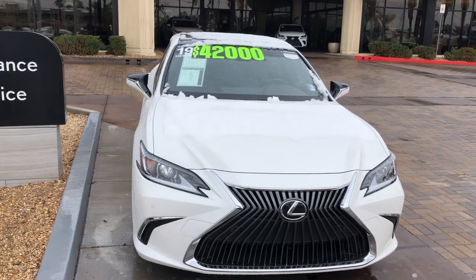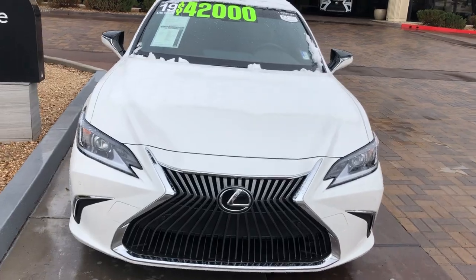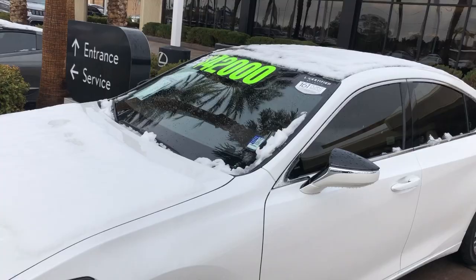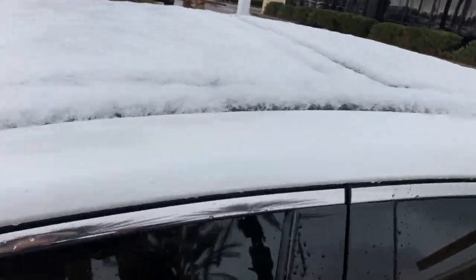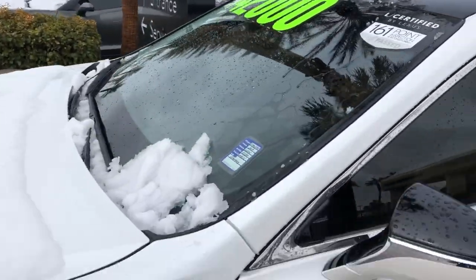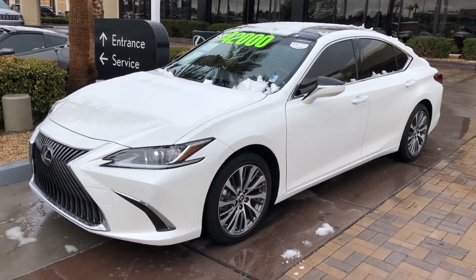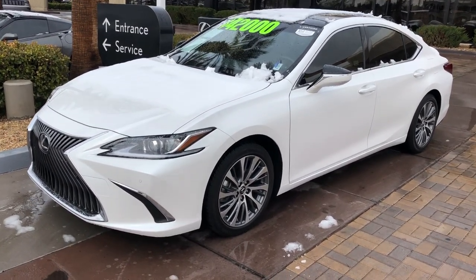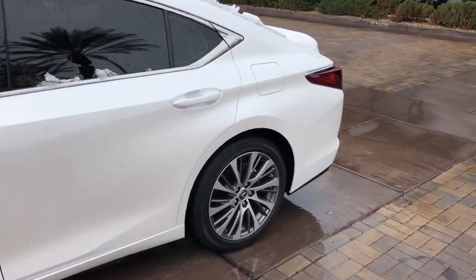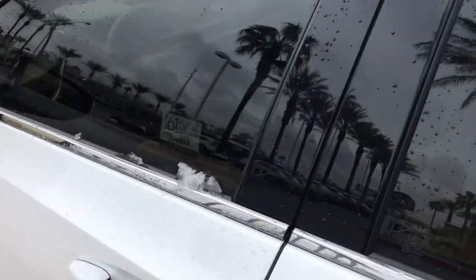And the best part is this is certified, so if you do buy this one, you have an even better warranty than a new car. This one is a premium package with a panoramic sunroof, so let's uncover the snow right here, then you can see it. It's a whole glass top with driving seat memory, parking sensor, blind spot monitoring, auto braking, Lexus Safety System Plus. You have it all in this one. And it's an ultra-white pearl color, very beautiful, with a flaxen interior.